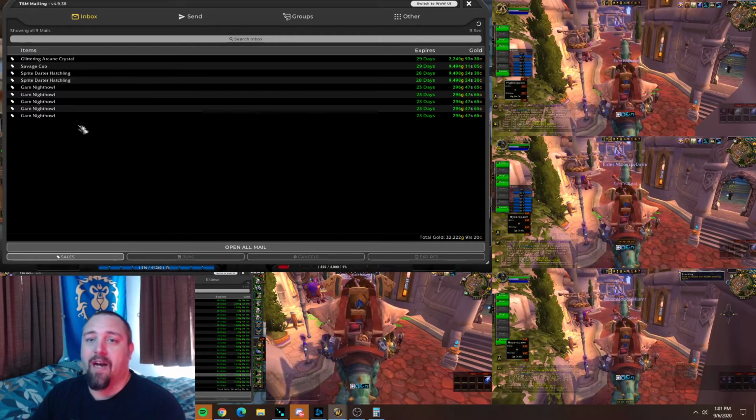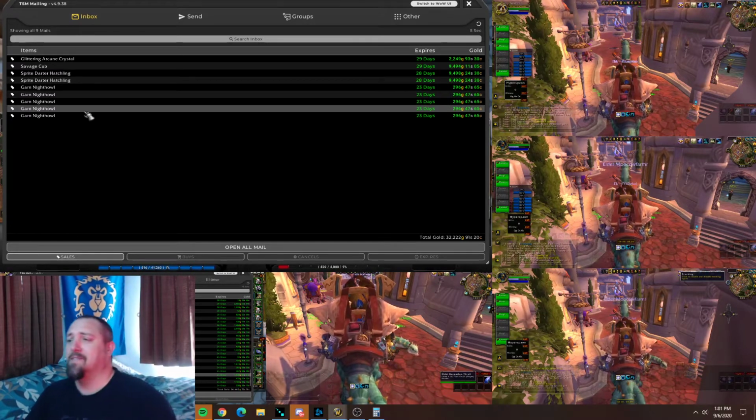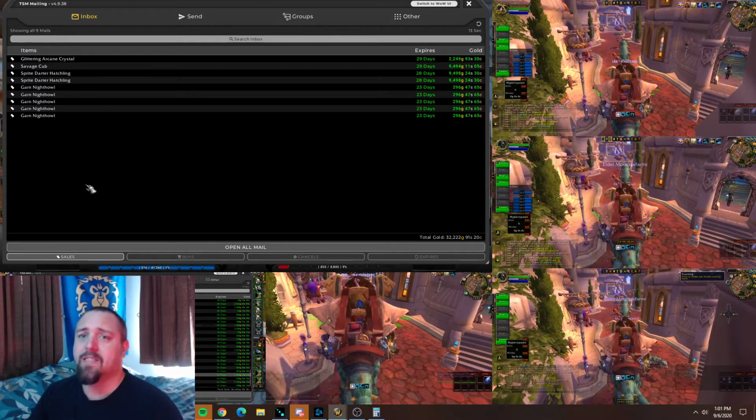And then we sold 5, what is that? Yeah, 5 Gar Nighthouse, all of them being stacked together. It's kind of hard to tell if it was 5 or 6, for only over 300 gold. So really low. Hopefully they go up. But still, it's just on our short route doing all the wide rares anyway.